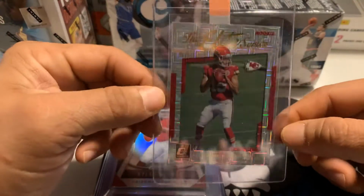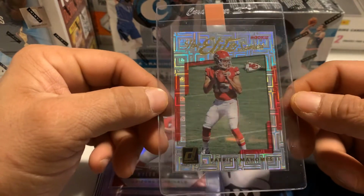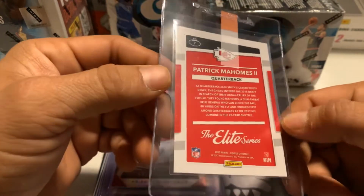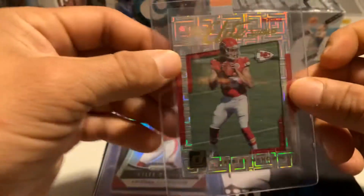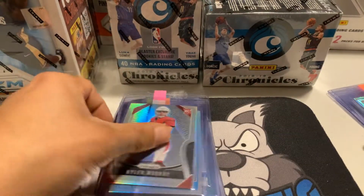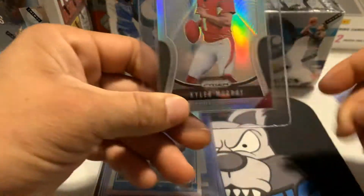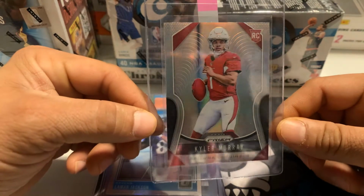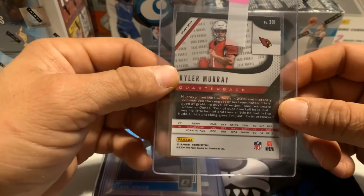Moving on to football, this Patty Mahomes, the Elite Series rookie, pretty well centered. I cleaned all these cards out and checked them all out. The only thing I was worried about in this card is this edge here, but I'm still going to send it in. And this silver that my wife pulled maybe about a month ago or so. She pulled this very nice, pretty well centered Kyler Murray silver.